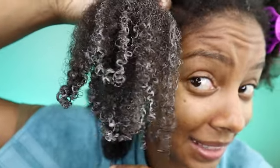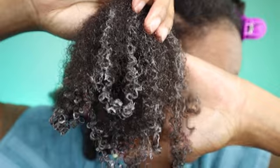Look at these curls, y'all. Do y'all see that? Yes, come through pre-poo. I'm so excited, y'all. It feels so good. This feels like it could be a really good gel. The slip is out of this world, and it's so easy to detangle with it. This is giving me hope that maybe I can do a wash and go, because it's giving me wash and go vibes, y'all. Maybe I can do that.